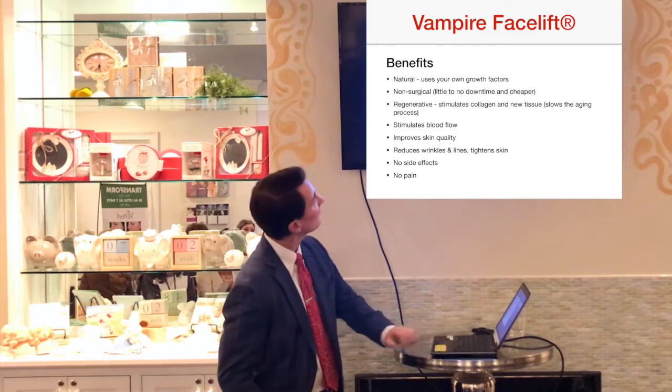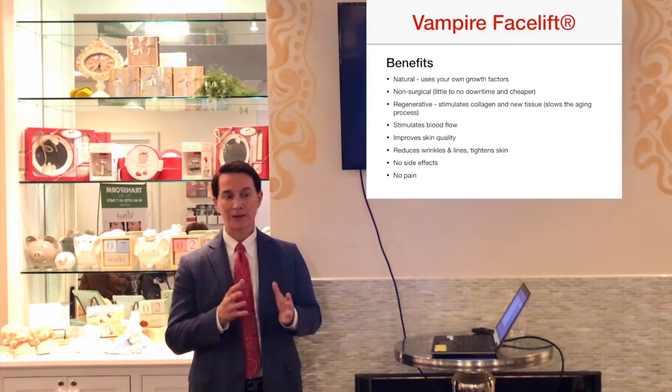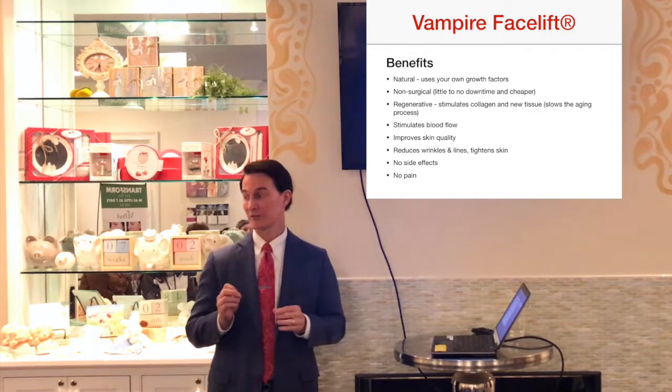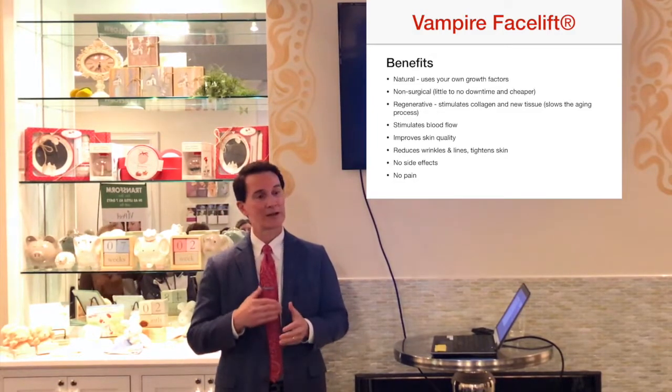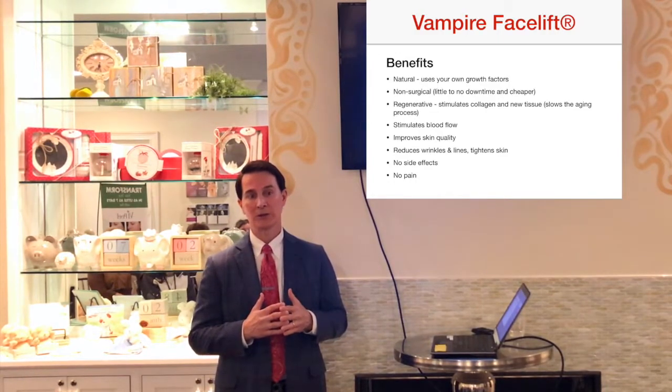All right, so let's talk facelift. So facial with the microneedling is basically skin. But you can see some pretty amazing improvements, but facelifts are different. And some of you have already had fillers, you know about those, but we're taking it a step further because we're combining fillers with the PRP.